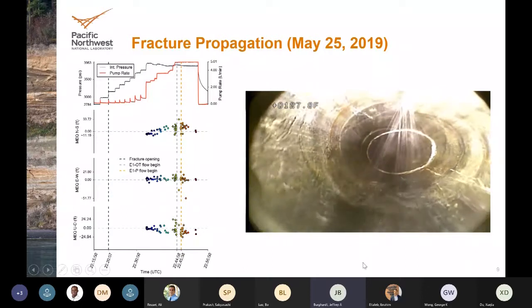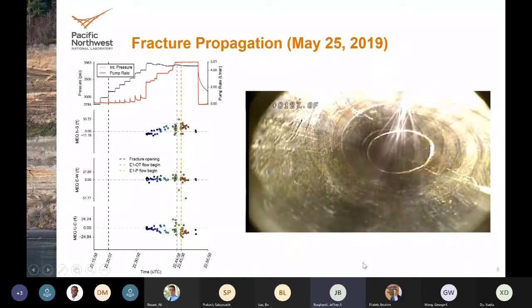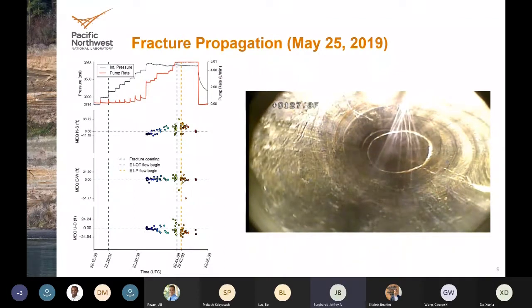Yep. So here's some more at 127 feet, mostly from the top. And so consistent with some of these observations you saw in the mine-backs that I showed on the first slide, where the hydraulic fracture was really a set of closely spaced hydraulic fractures. So that's consistent with what we're seeing here.